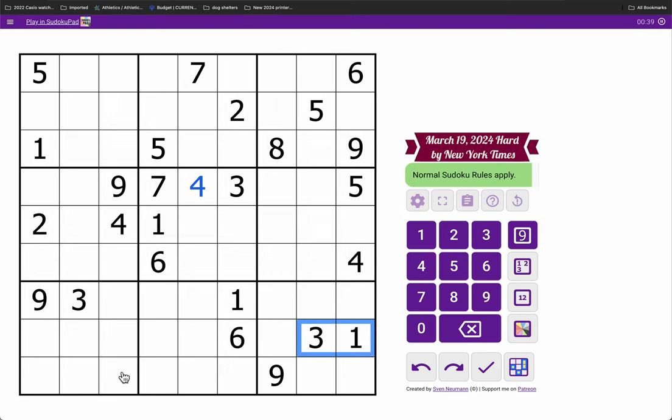So, 3 and 1 go somewhere in row 9. 3 has to be in one of these two. 1 has to be in one of these two. This 9 and this 9 will force 9 in one of those two. What? No, those two.